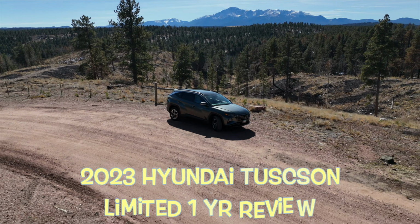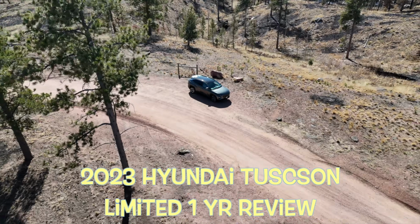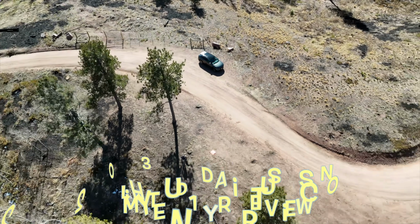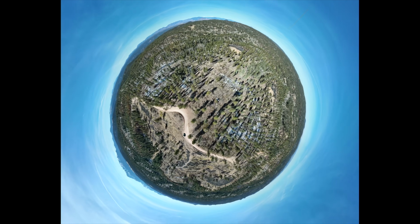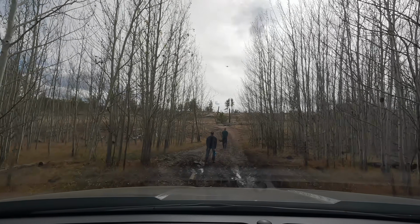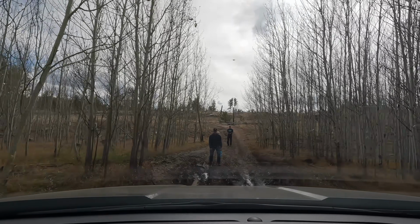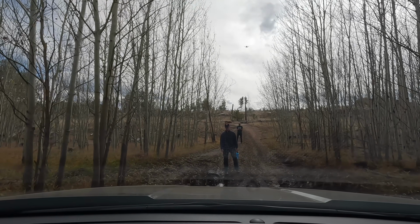We have a little bit over 13,000 miles, almost 14,000 miles on this vehicle. We've taken several thousand plus mile trips in this vehicle. So I think I have a pretty good idea of what I like and what I don't like about the vehicle. We've also used it for overlanding. So I just wanted to get into a little bit about what's great and what's not about this 2023 Hyundai Tucson. So first, a few things that I like about the vehicle.